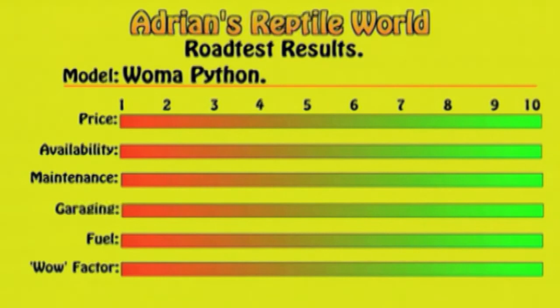For the Woma python, at about $500, they are half the price of a blackhead, so a score of 5 on price seems fair. Availability. Woma pythons are more frequently and easily bred than blackheads, so a score of 7 in this category. Maintenance. Womas are very easy to maintain, a score of 6. Garaging. Like blackheads, Woma pythons are restless captives and will rearrange cage decorations that are not attached. They can tolerate quite a bit of cooling during winter, a score of 6. On fuel, they will conveniently eat frozen thawed food, so a 9 in the fuel category.